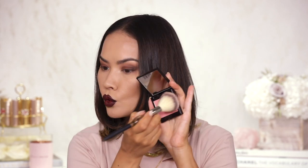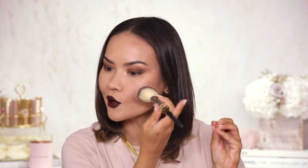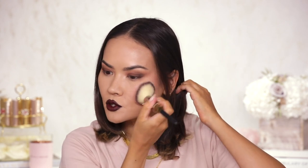So now I'm thinking I need just a little bit of warmth on my face because now it's looking just a little too cool. So I'm gonna add this Laura Mercier blush in the shade Passion Fruit. Definitely a summery shade name. But I think I needed a little bit of that so that it's not too vampy, so it's a little bit more warm and cozy still, you know? I'm gonna curl my lashes.